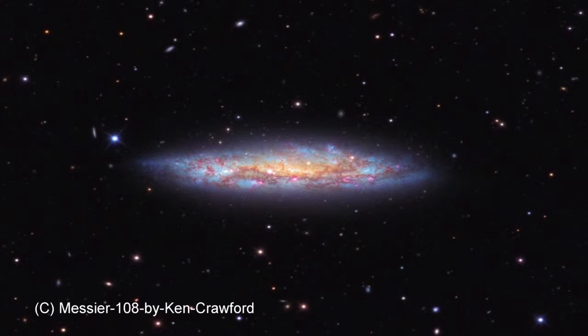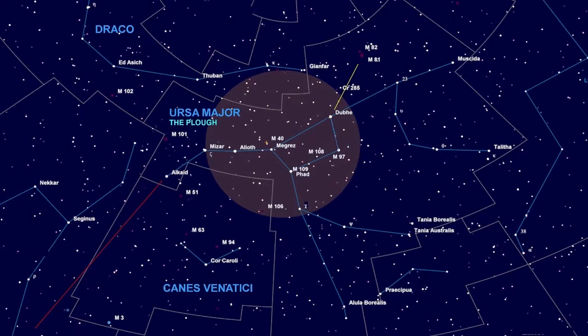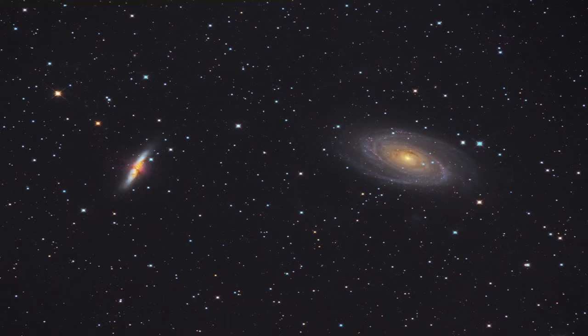Now join Merak and Dubhe with an imaginary line, and follow this line the same distance again, high overhead, and you will come to Messier 81 and Messier 82, two galaxies which lie within half a degree of each other. They can be glimpsed in the same field of view with 10 by 50 binoculars when the night is moonless and the sky transparent. They shine at magnitude plus 7.9 and 8.8 respectively, and are best seen in a 3-inch refractor.